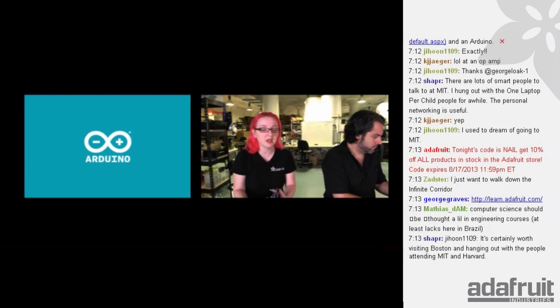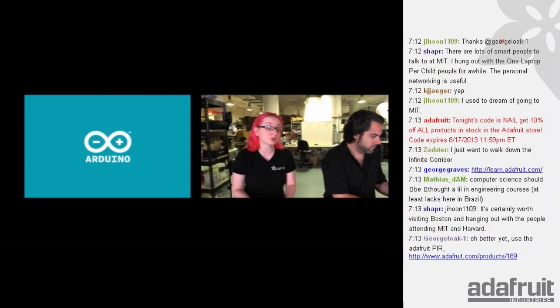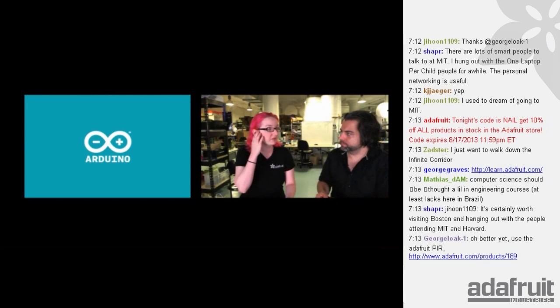So we went through every shield, or we're still going through every shield that Adafruit makes, and testing it. Some of these shields were designed before the Due or the Mega or the Leonardo. The Wave Shield was designed when there was only the Duemilanove out there, so it doesn't work with some other Arduinos. But as we design new shields, one of the cool things is we're making them very backwards compatible.